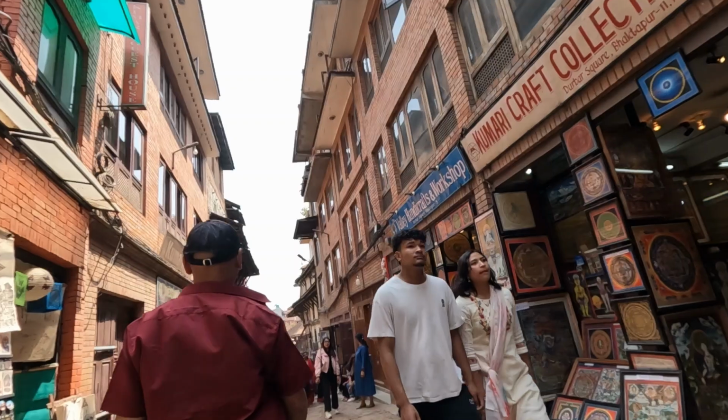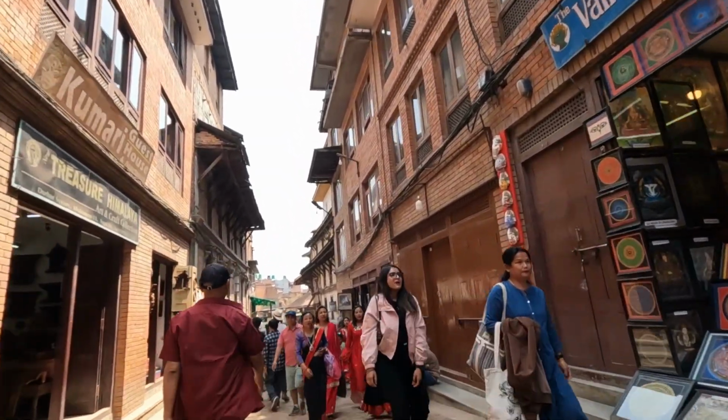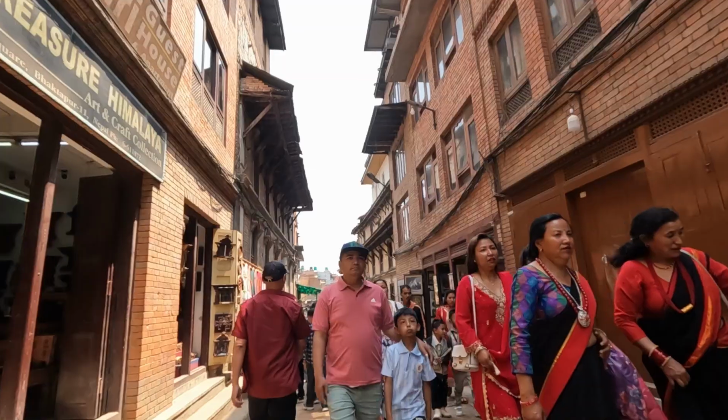It turned out that there was a whole other square just past the main Durbar square that I'd totally missed, and that's where there were still some New Year's celebrations going on.